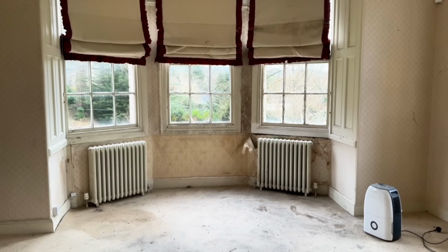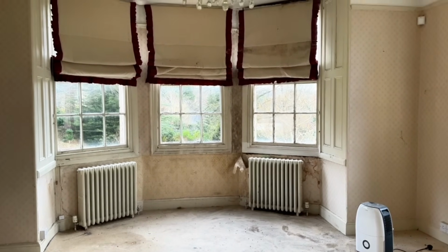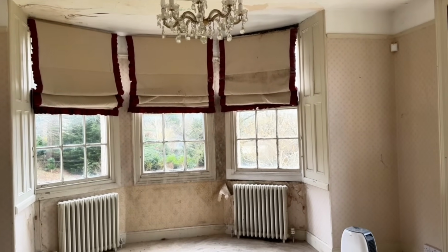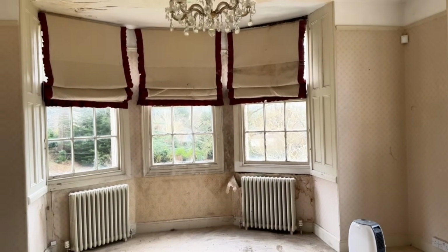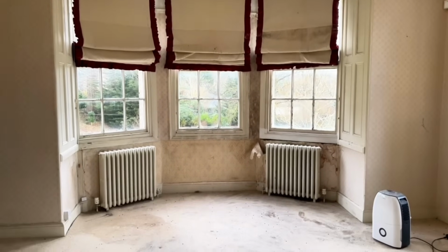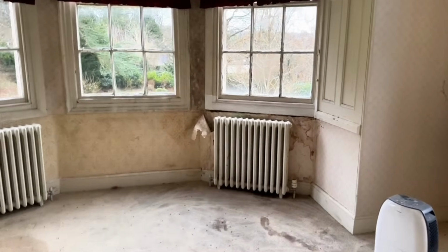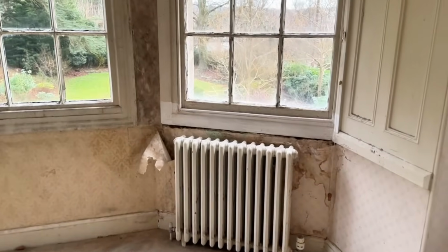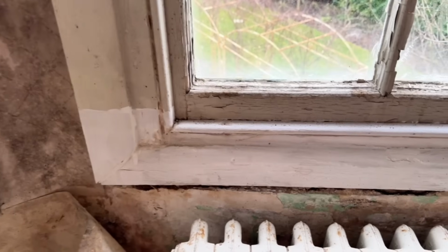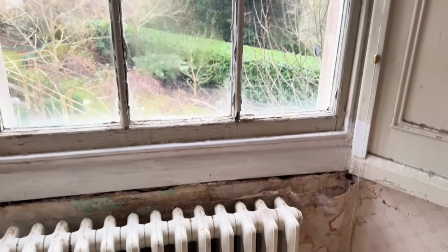If you've seen my previous vlogs, you might remember this view in our new bedroom and how the corner of the ceiling up on the bay was missing, and it's now been fixed with lime plaster. And at the same time, the same chap I believe also fixed this window frame that was all wonky and about to fall down. I'm not saying that it's pretty, but it's a lot better than what it was.